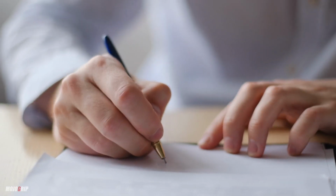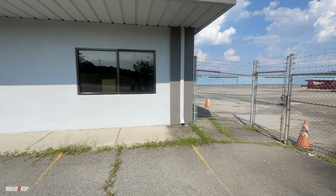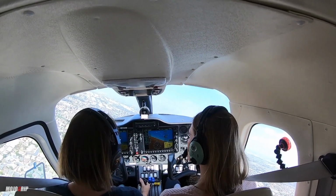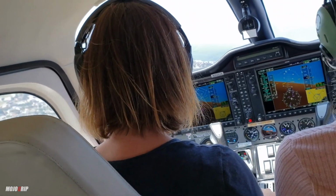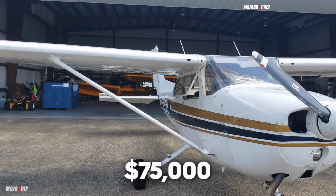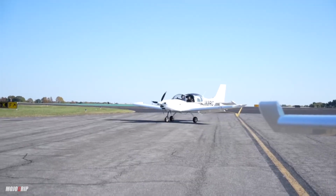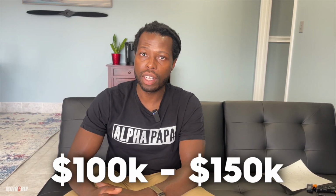But here's what that looks like on paper, right? To register a company, maybe a few hundred dollars. But when you're talking about leasing a space like this, you're talking about a couple of thousand dollars per month. You need equipment. On average, you can find your standard training aircraft anywhere from $75,000 all the way up to $1 million. Our planes are light sports, brand new. Those planes cost over $300,000. Used, you can find them anywhere from $100,000 to $150,000, and you can find a lot of Cessnas and Pipers around that price range.